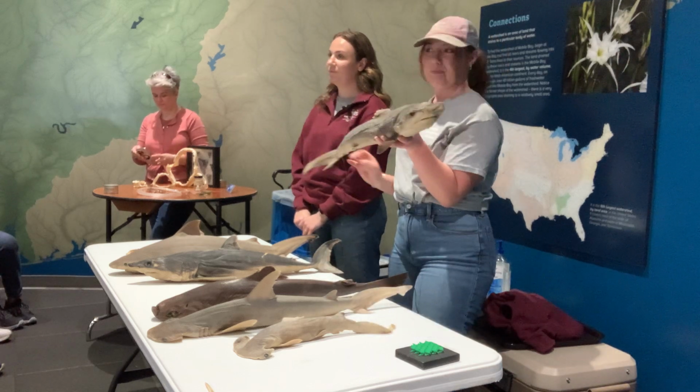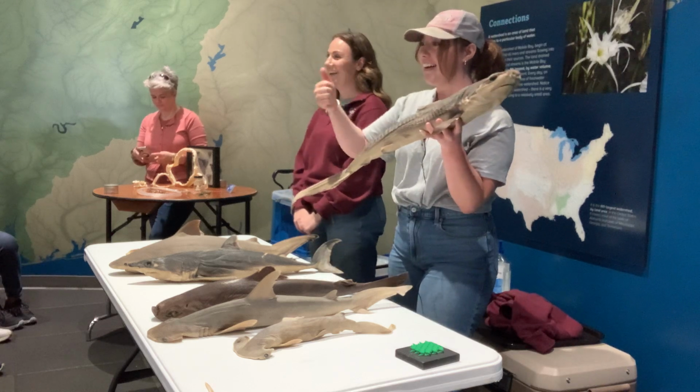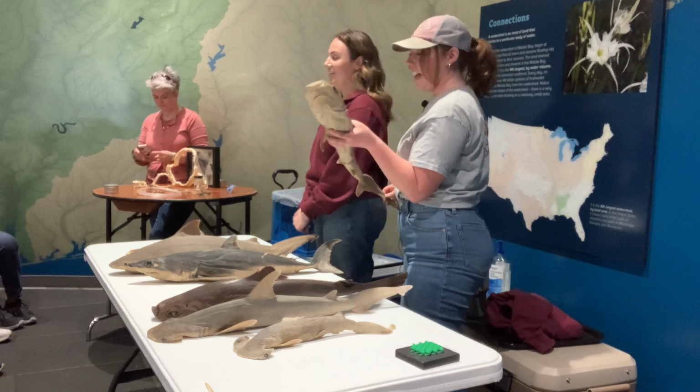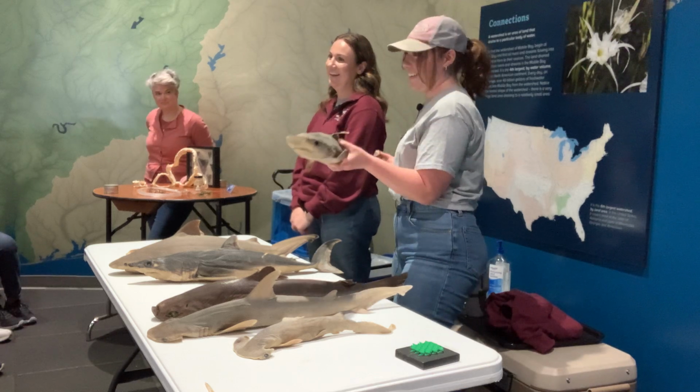48. Higher. 175. Higher. It was approximately 215 vertebrae.